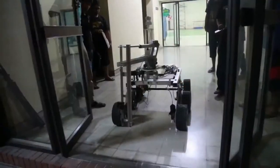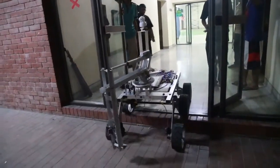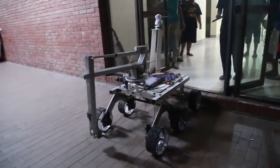And the most important thing is, most of the fabrication work of our rover we have done by ourselves in our lab, using different kinds of machines like CNC machine, drilling machine, turning machine and milling machine.